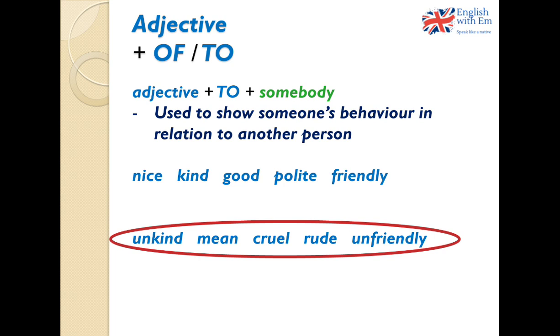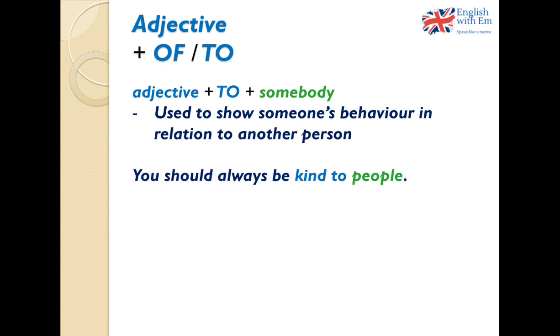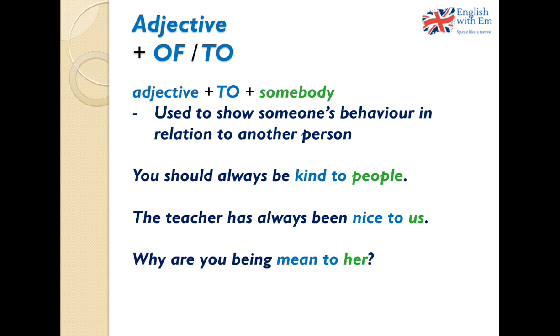So let's see some examples. You should always be kind to people. The teacher has always been nice to us. Why are you being mean to her? Don't be so unfriendly to them. So adjectives followed by to and then a person. This is when we're talking about someone's actions or someone's behaviour in relation to somebody else.